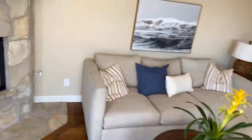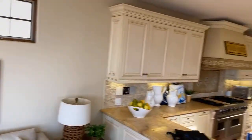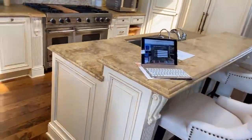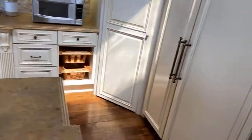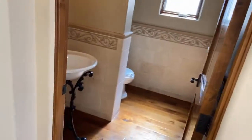Let's just start with the best part and then go to the blah blah bedrooms. You know, bedrooms are bedrooms. Big, huge kitchen. We've got hardwood floors, marble tops, Viking 48-inch 6-burner, and side-by-side refrigerator and freezer. The powder room right here.